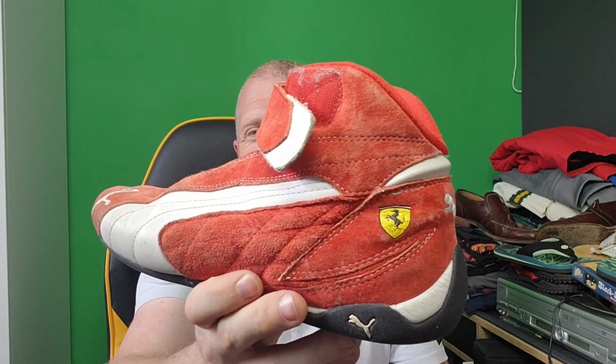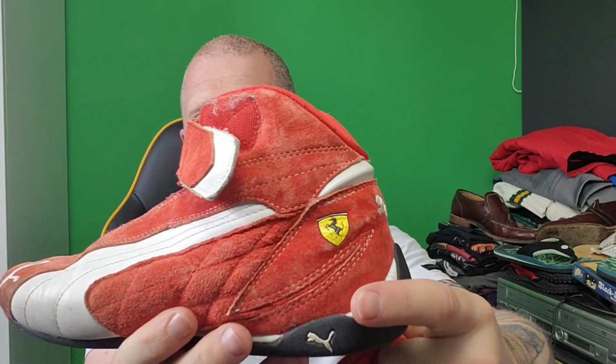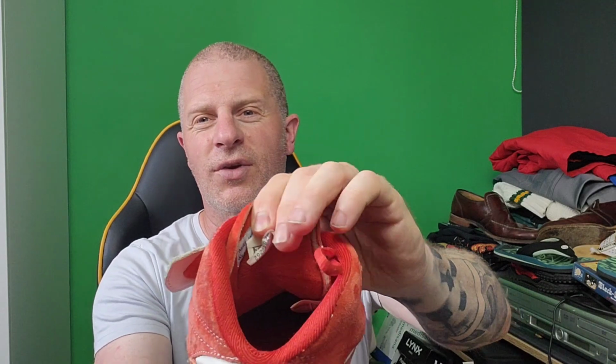I went to the charity shops and I picked up some really good buys. I picked up these, and if you know what these are, then you know how much these potentially could be. These are Puma racing replicas, so they're not what they wear in Formula 1, but they're like an imitation of the Formula 1 shoes. Obviously it's got the Ferrari badge there, Puma, suede. They are in really good condition considering they're an old pair, and you know that because they haven't got the QR code. It's just like a barcode, and as you can see there, the Ferrari badge.